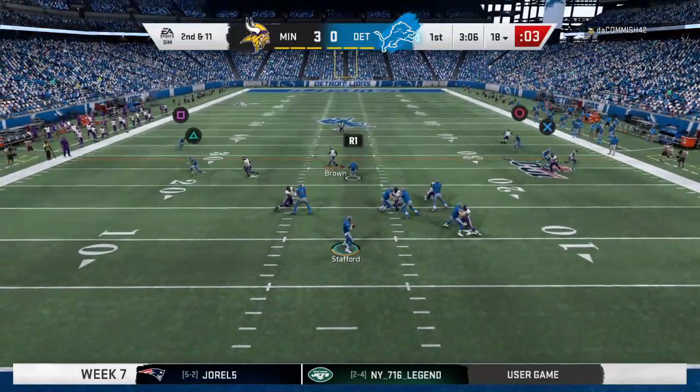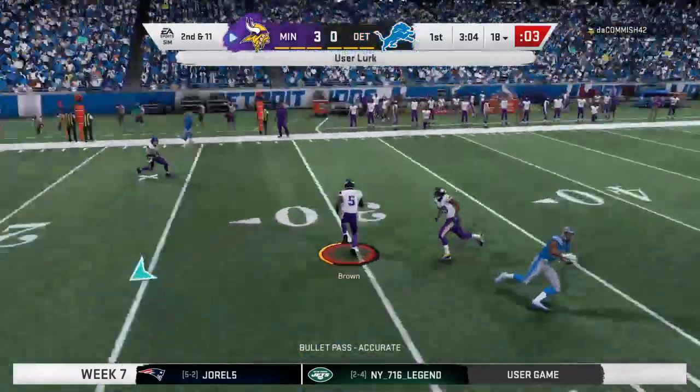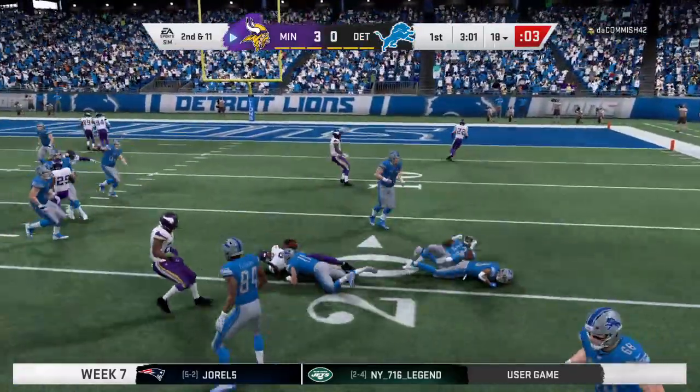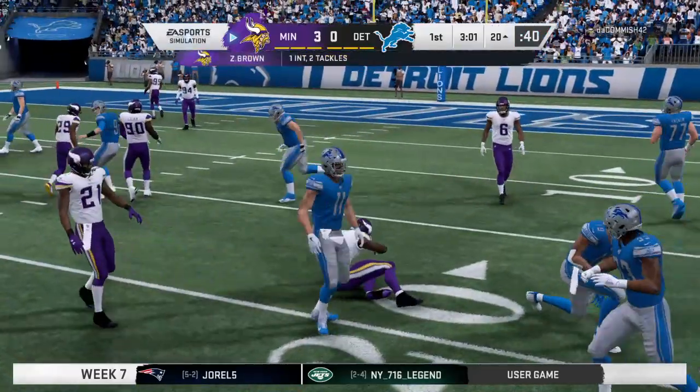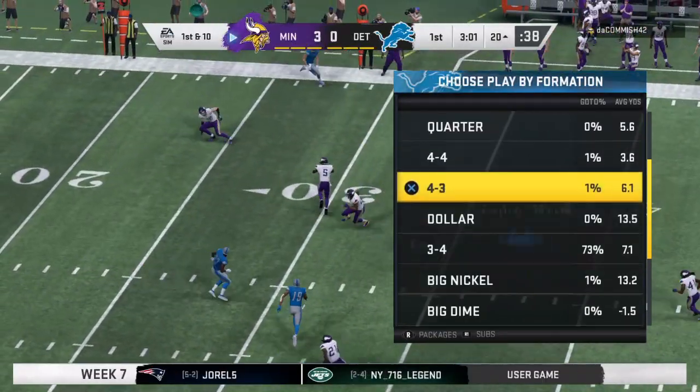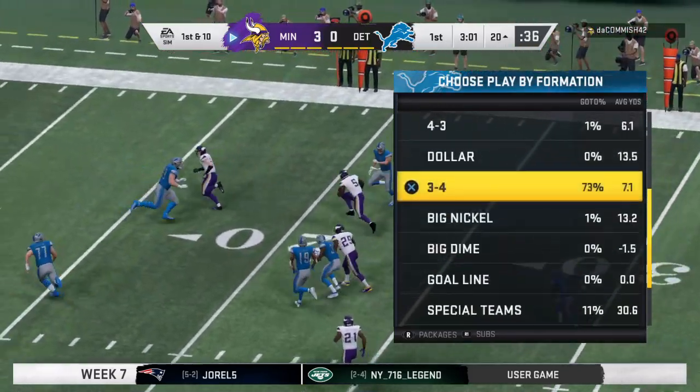Out of the gun, Stafford. And he fires one that's intercepted. Picked off by the linebacker, Zach Brown. And he is going to get this one back to the 20-yard line. That interception sets them up beautifully already in the red zone.